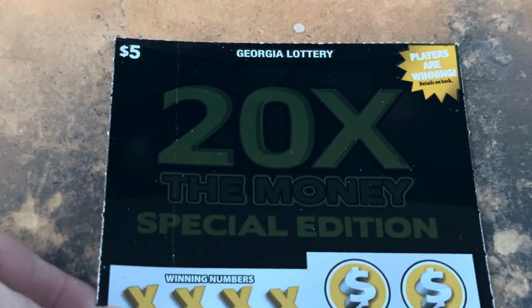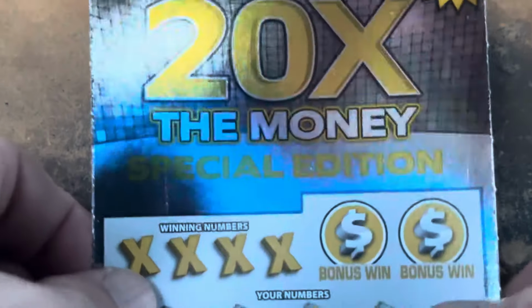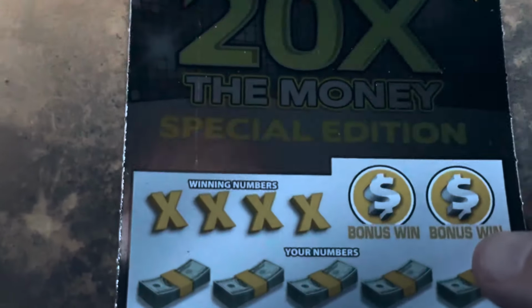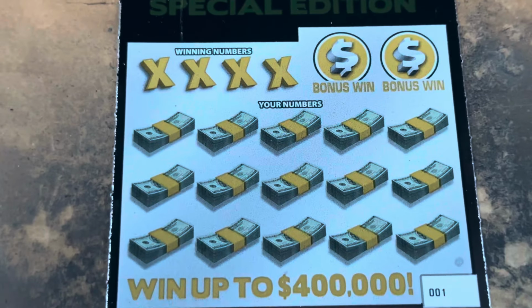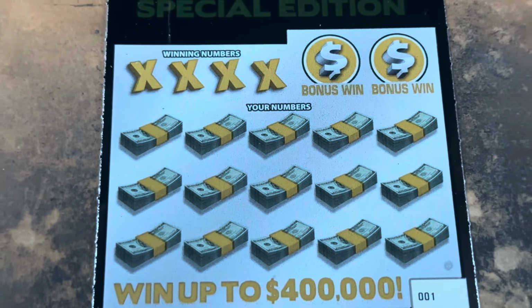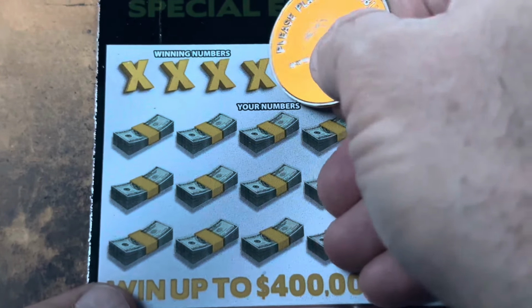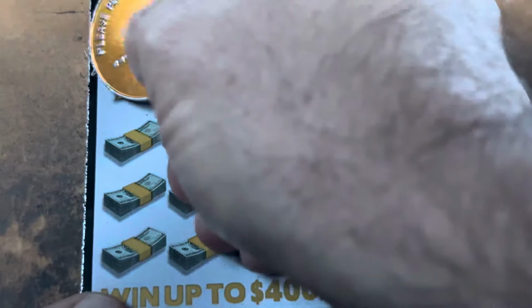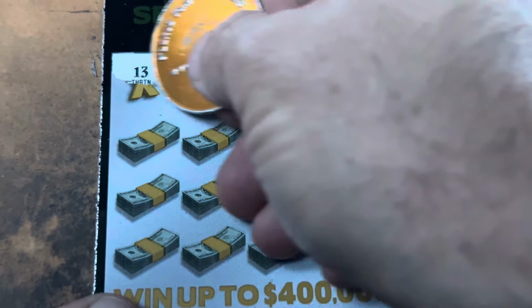Come on. 20 times the money. Special edition. Look how shiny these tickets are. All right. It's matching numbers. There's a 20X down here, y'all. But in those two bonus win spots up top, if we see a star, it's an automatic $50. We've got tickets one and two. Come on. I haven't found a star yet. That would be sweet, but I'll definitely take a 20X.